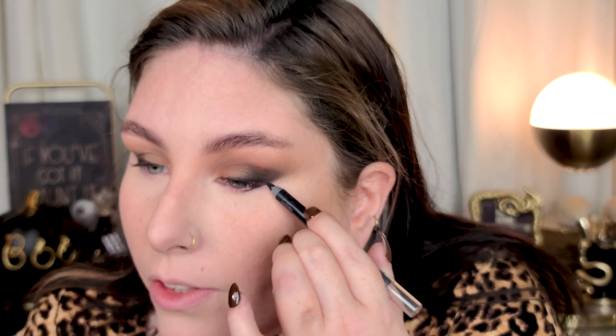Highly recommend it. Alright, so I'm going to line my lower lash line a bit here. I'm not going to get into the waterline though. I just don't think that suits me to do that. I'm just going to focus it more on the outer corner, a bit in here. And then I'm going to smudge once again with my little smudge brush.